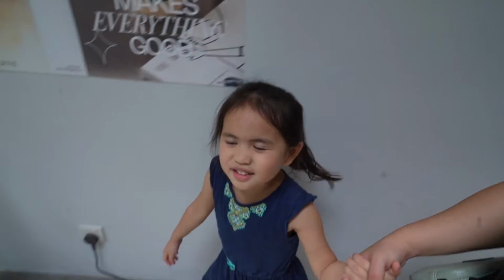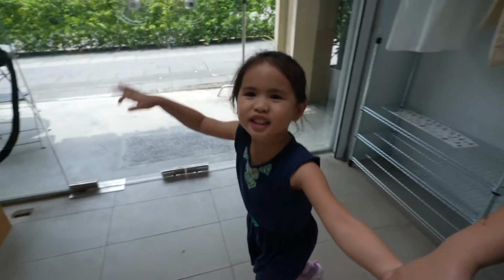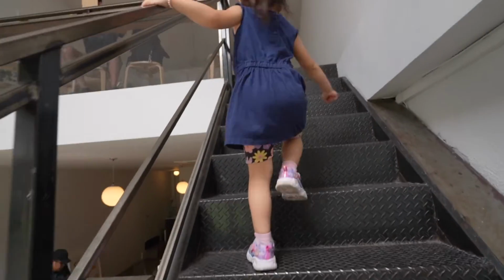I'm just loving the good lighting here, and it's very cozy and cool because it's very hot outside. And there's not much people on the Thursday morning. It's almost lunchtime actually.